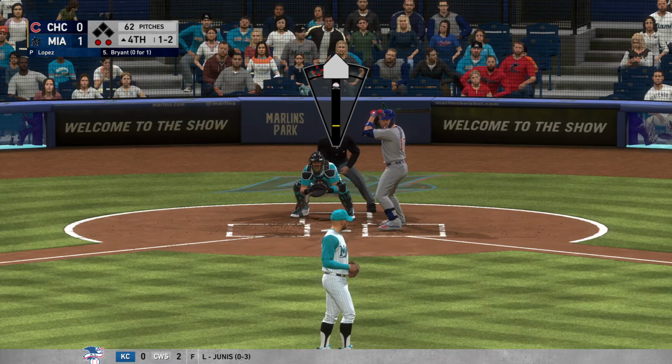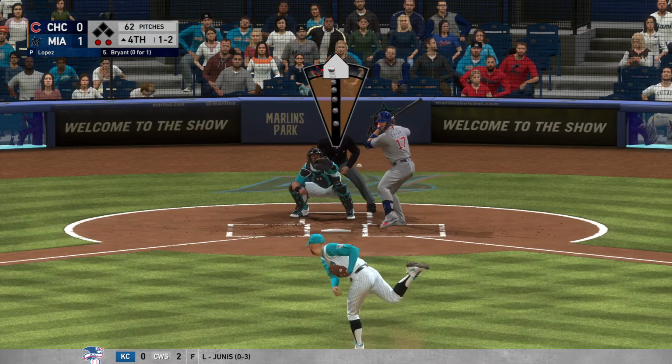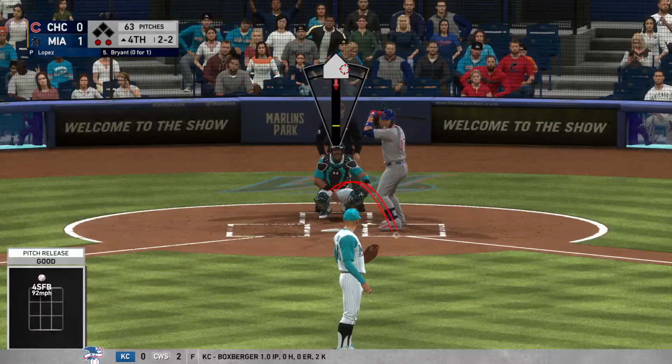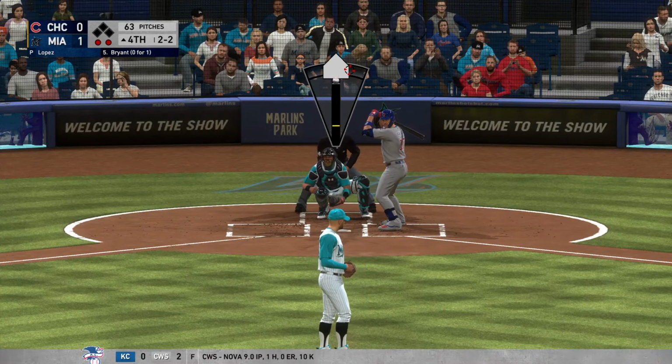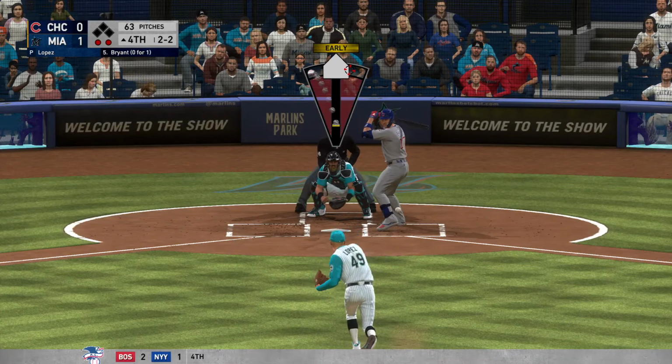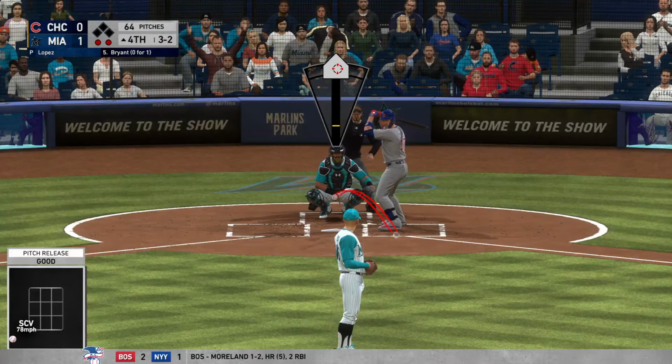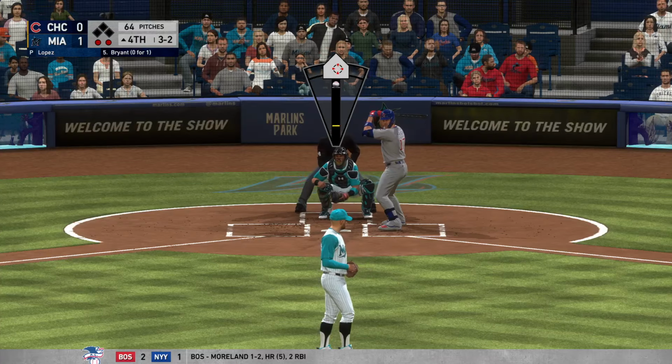The 1-2 is taken for ball 2. Boy, if you're going to throw a pitch like that to this guy, you have to make sure it's up above the zone like that. He can't do a whole lot with that, but if it were a little lower, he can and will make you pay big time.